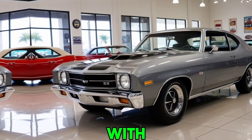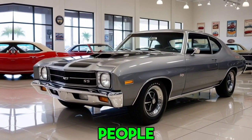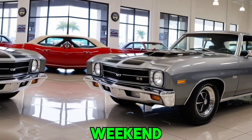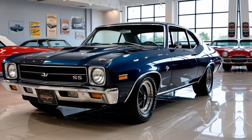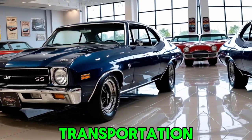Chevrolet's strategy with the Nova was to offer a car that could be many things to many people. It could be a daily driver, a family car, or a weekend racer, depending on how you optioned it. That versatility helped the Nova appeal to a broad audience, from young gearheads to older drivers looking for reliable transportation.